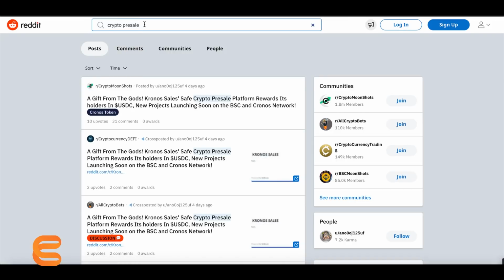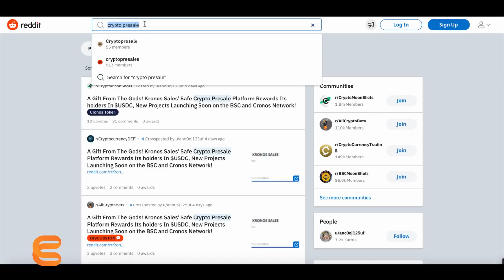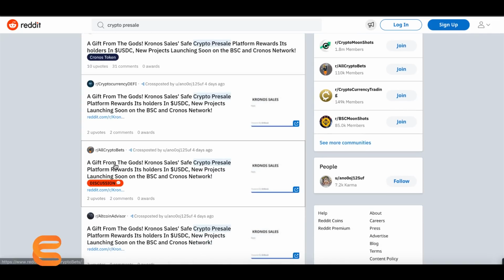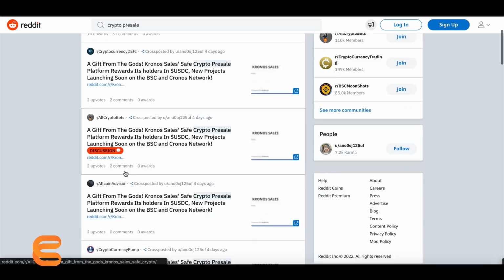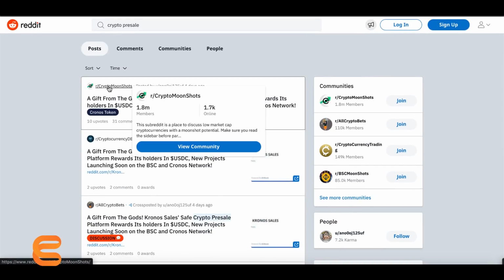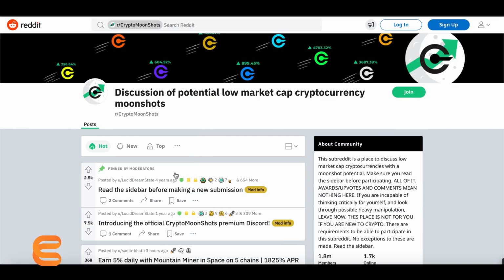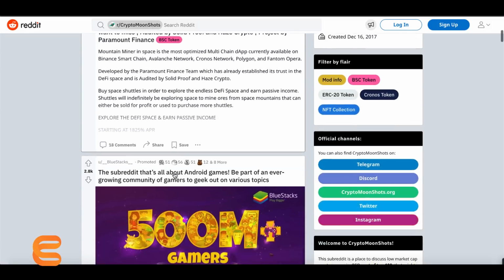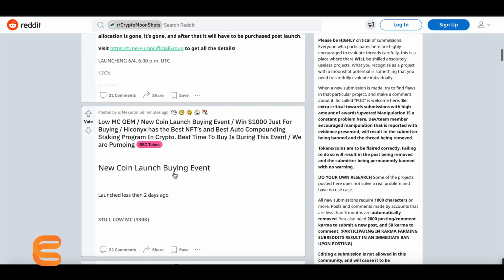So all you got to do is just go ahead and type in crypto pre-sale into Reddit, and you're able to find different threads, which will also help you to find different pages. So that's what you really want to pay attention to, the pages that are actually talking about crypto pre-sale. For example, this Crypto Moonshots, if you go here, you're going to find different articles and mentions of different launches coming up, and that's what you really want to pay attention to.